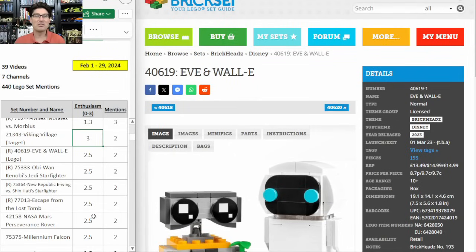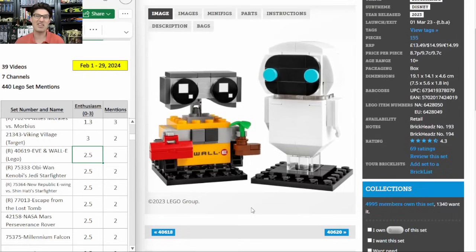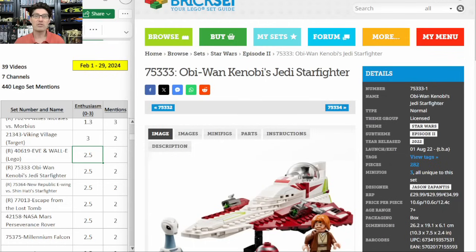Now let's go on to the second one on this table with the R expected to retire at the end of this year, 40619, Eve and Wally Brickheadz, 2 mentions, enthusiasm score of 2.5. I'm huge on this one. It's only $15 for 2 Brickheadz. Normally it's $20, but these 2 take fewer pieces, so I think that's a pretty good price point. There was buzz around this set last year, and it continues this year. I think it'll be a good one for the secondary market.